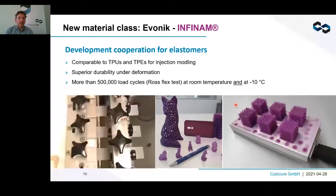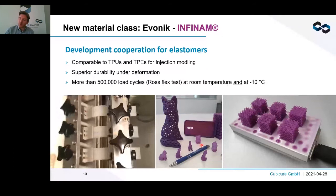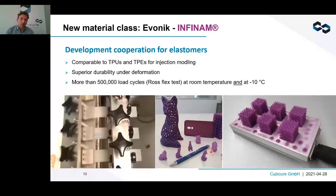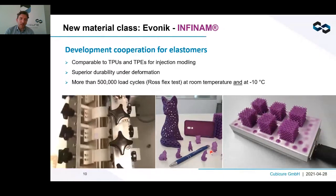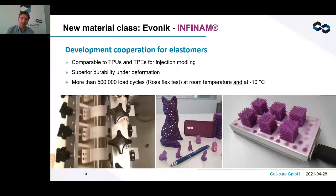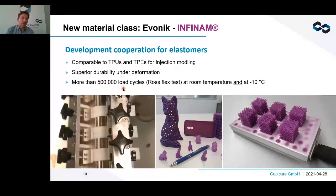Yeah, here you see another example printed out with that material. So what we want to show here is that you can also do very delicate structures, which is also important, because typically when you injection mold rubbers or elastomers, it becomes very difficult to do thin-walled objects. But with 3D printing now, a lot more is possible, and really crazy geometries are possible out of these elastomeric materials. Very important note here, for elastomers, you need high load cycles.